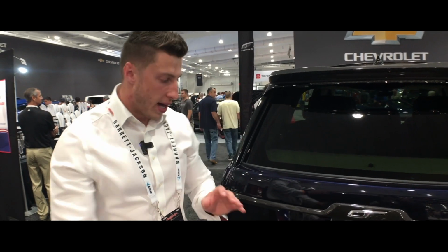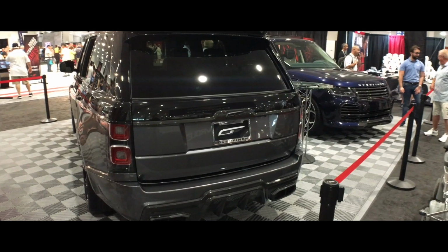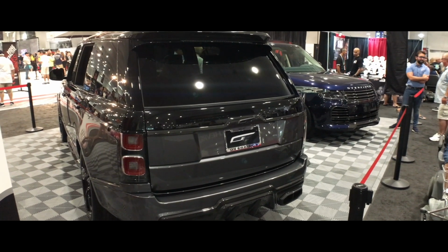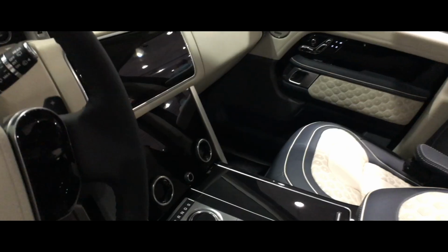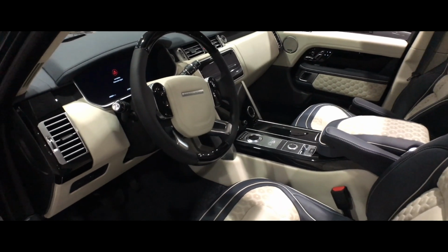It's also worth noting that the whole Overfinch package is all designed and manufactured in the UK before being shipped across the US for assembly. Each vehicle is a one of one. There is a wealth of options with the Overfinch, and the personalisation when designing Overfinch is what makes it truly special.